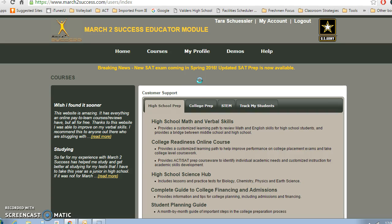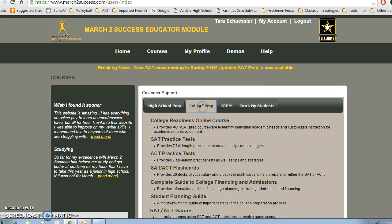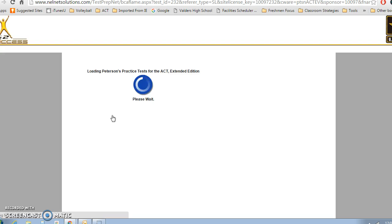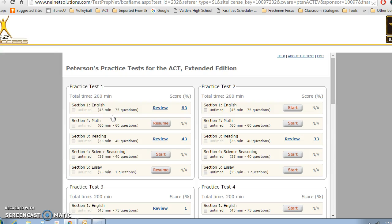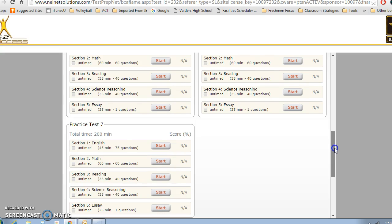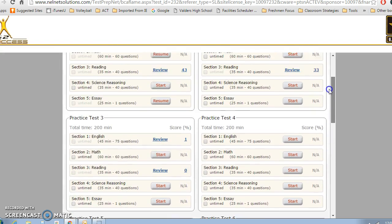Once you have logged in, you can see there's a couple different areas for students to utilize, but under College Prep, there is the ACT Test Prep. Here, you will move to some different ACT options for testing. This site gives students 7 practice tests and individual sections of the test.